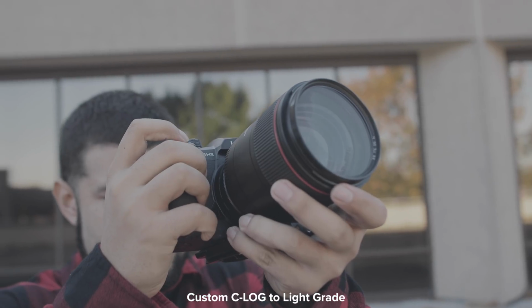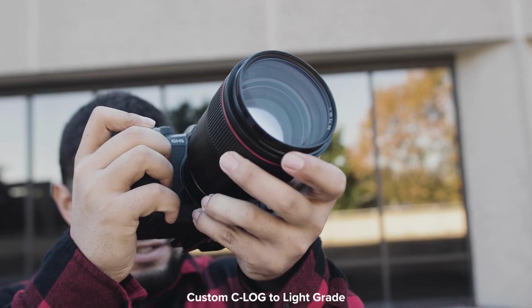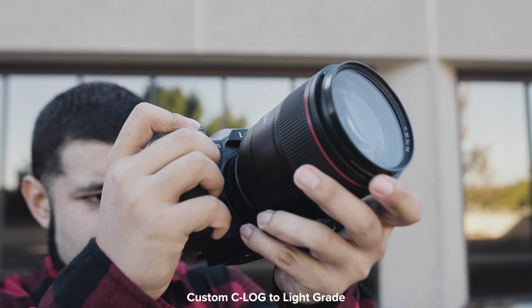The color that comes out of the 1DX2 is pretty amazing. I love the footage that comes out of Canon cameras in general. The colors that come out of it, the Canon color science, is insane, and I love everything about every Canon camera color. Definitely if you're looking for color, Canon is the way to go.